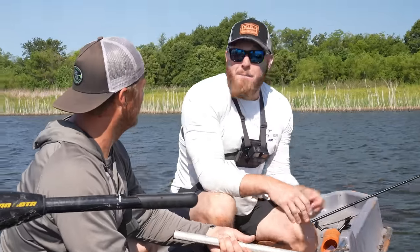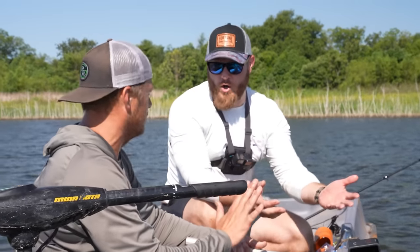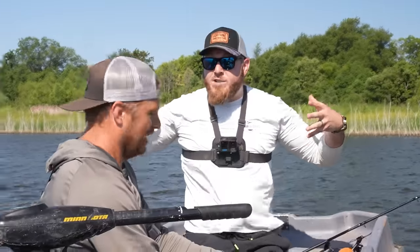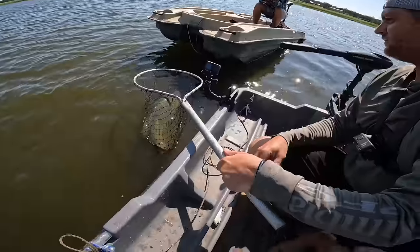Oh my god. How big do you think that is legitimately? I think it's over 10. It's over 10 for sure. Absolutely. It's in that 12. I believe it's a little over 12. It's huge. Like its head, it's so big. It's so meaty. It didn't even fit in the darn net.